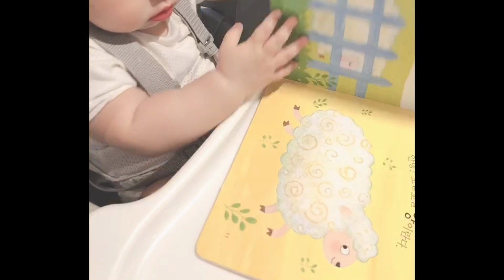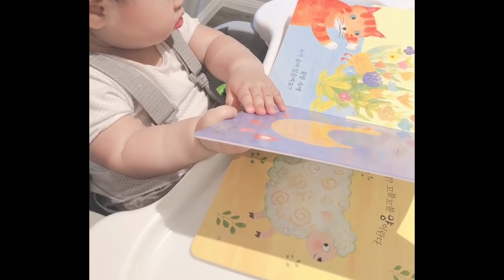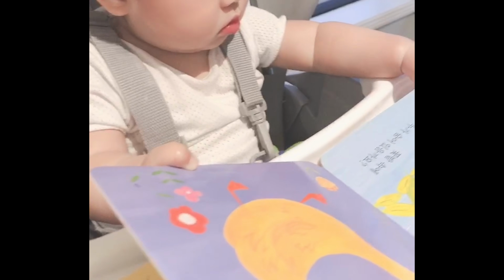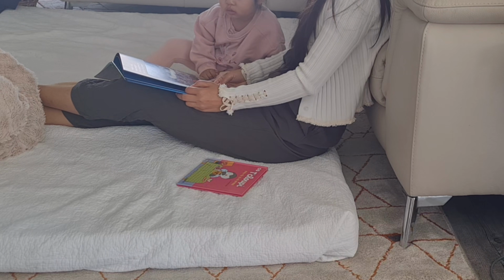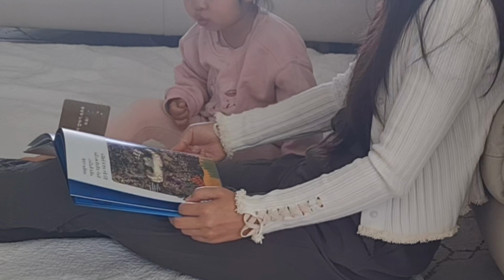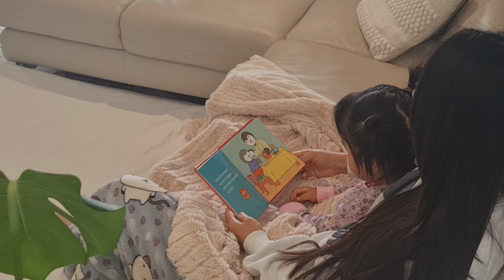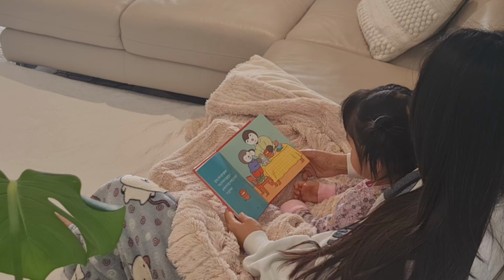And let your child turn pages. This is something I've been doing since Alina was able to sit up. I would pause and wait until she's well and truly done with exploring the page, asking and answering questions, trying to interact with her as much as possible, and then I would let her turn the page with a bit of help like this, because she would usually grab several pages at a time.